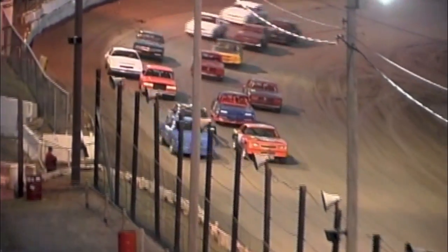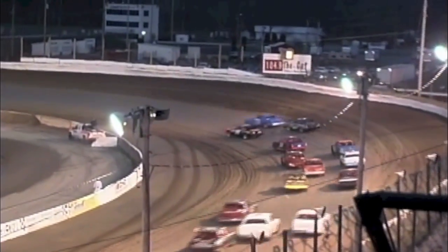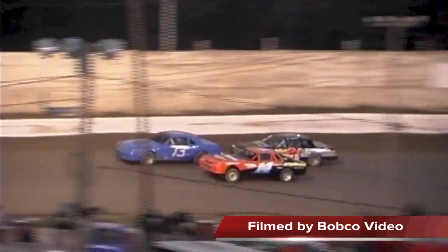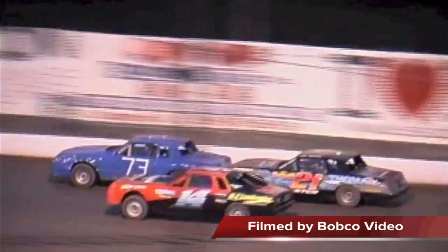Now we'll go back to the high banks for some pure stock racing, and this was a beauty. Al Relier going to lead the way down into turn number 1. Relier, the defending champion in this division, a two-time champion at that. As they work up off of turn 2, Dougie Olds in the 73 car takes the lead away from Relier up in the fast lane.